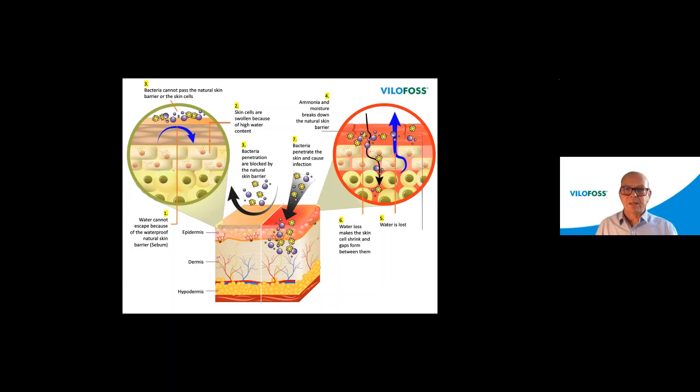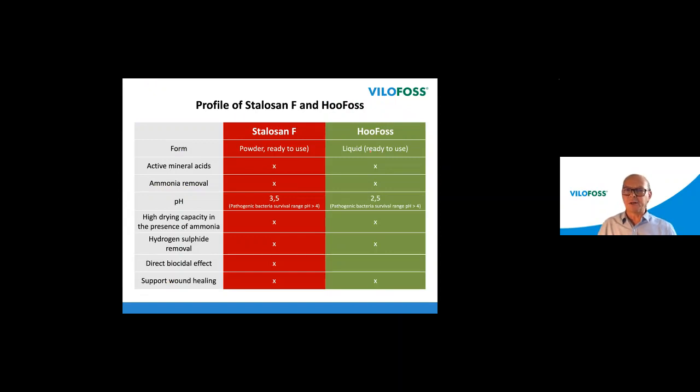Okay, let's move on with the two products for a short comparison. First of all, Stalosan F form is a powder, ready to use. You just sprinkle it on the surface in the rear part of the cubicles, for instance, or on the top of the bedding, for instance, in the calf box.